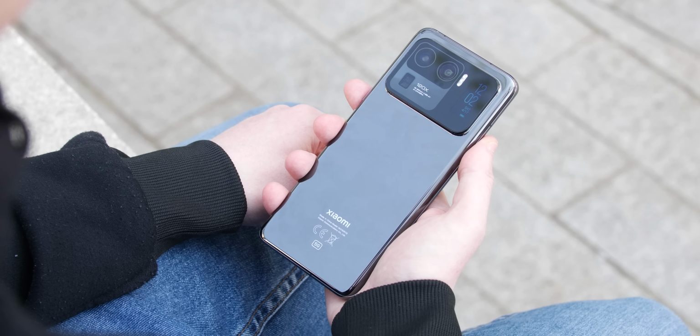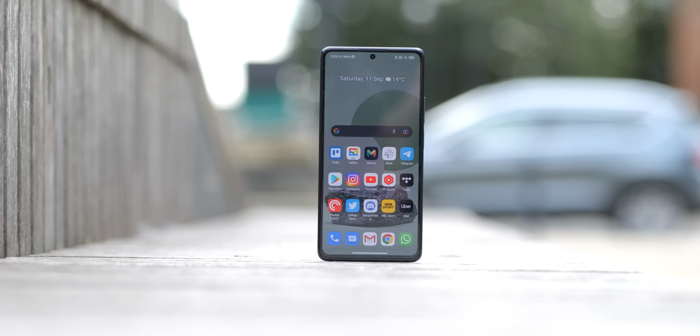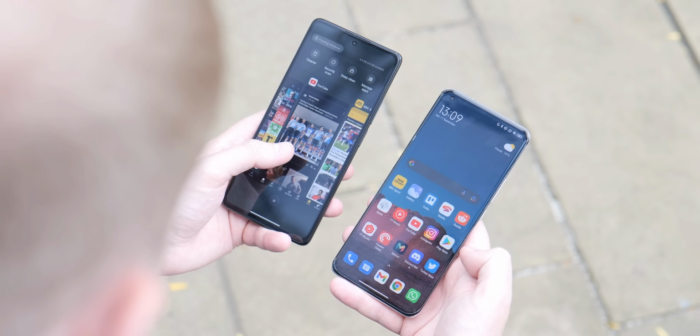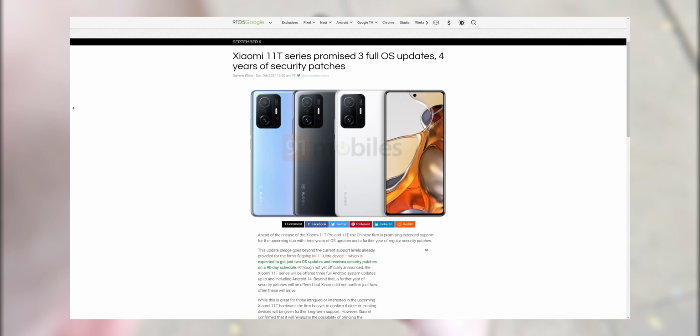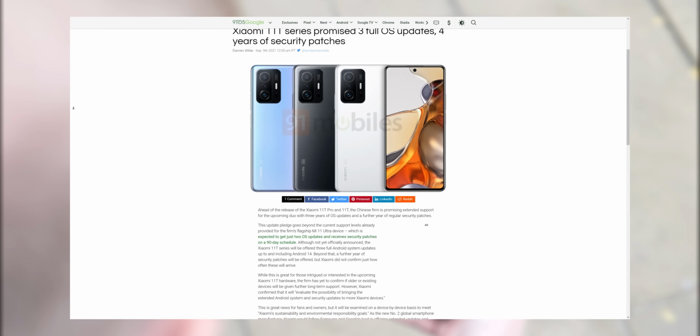The script though is flipped when it comes to upgrade or update schedules for the Xiaomi 11T Pro and Mi 11 Ultra. The company recently confirmed that the 11T series will be eligible for 3 years of OS upgrades and 4 years of regular security patches and support.